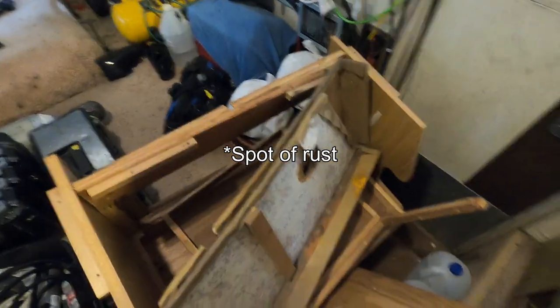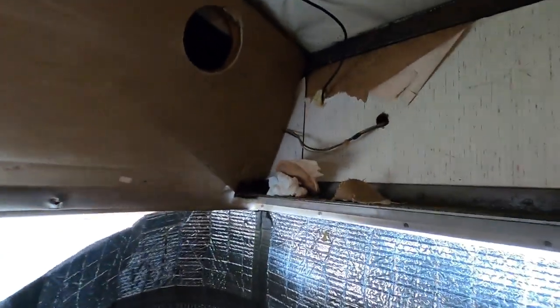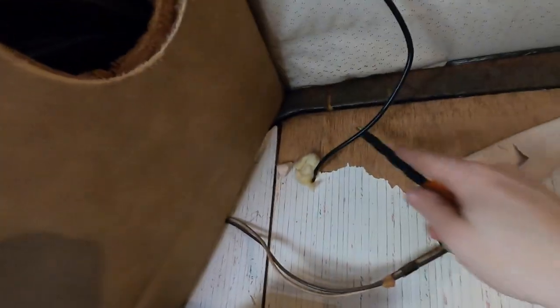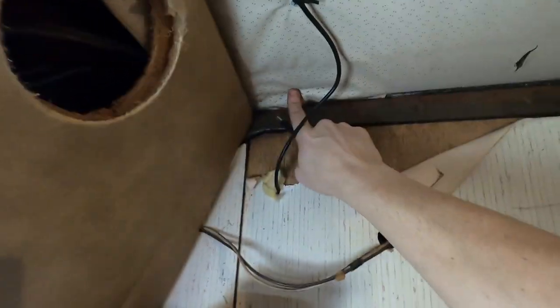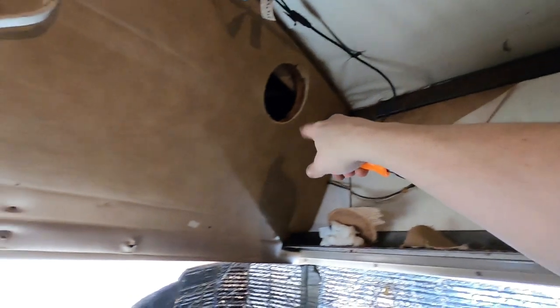That came from this side, and there's a little, probably old. Or it's from the condensation. Drippy. Looks like that was a bad spot at one point. And yeah, I do kind of remember that. It was a funky looking corner before the roof repair.